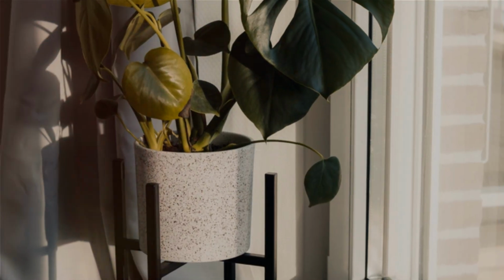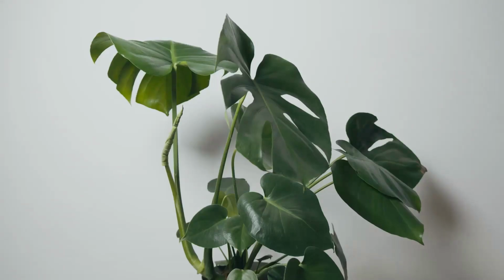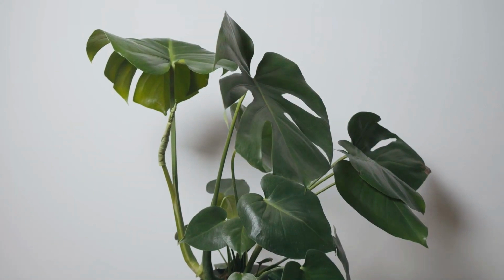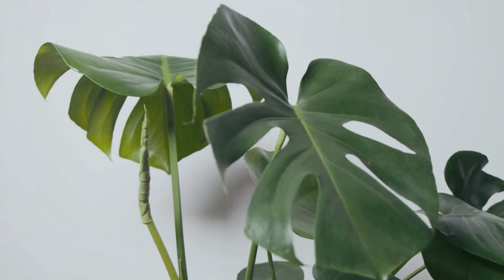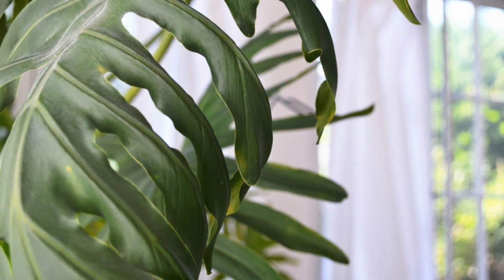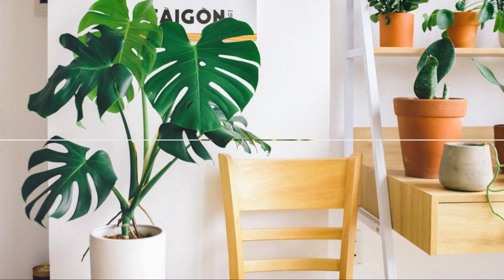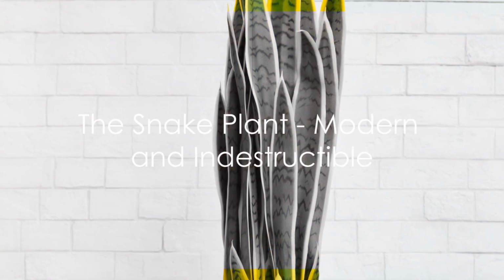Now, let's delve into the world of green gifting with our first plant, the Monstera. This houseplant is a favorite among plant enthusiasts for its distinctive, eye-catching foliage. Often referred to as the Swiss cheese plant, the Monstera's large leaves with natural holes add a touch of creativity to any space. Next up, we have the snake plant.